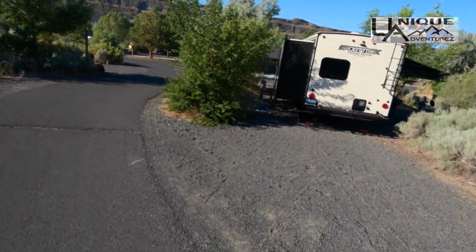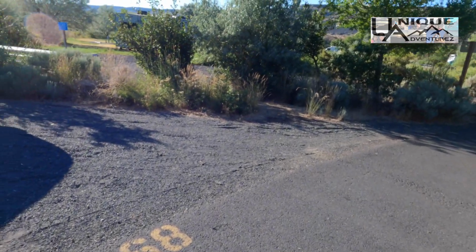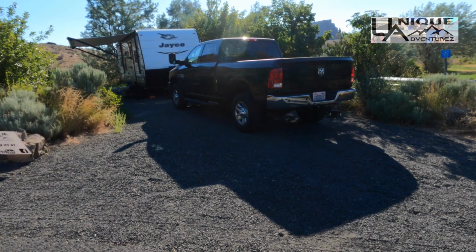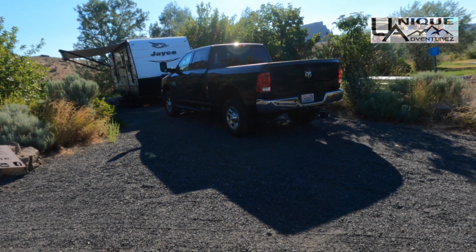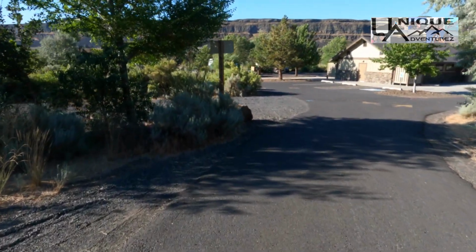69 there. A little one of these pull through sites here, which will make it really easy for getting set up. We're here in 68. It has not been a bad site here. It's kept shade for most of the morning, and the afternoon, no shade at all, really. But we haven't been spending a whole lot of time here. We've been out exploring, so make sure to check those videos out too.